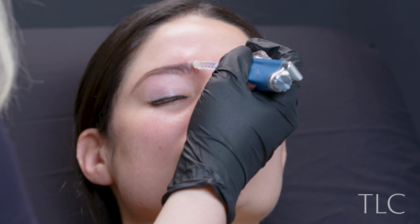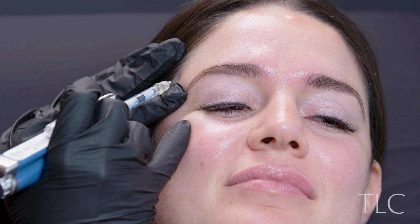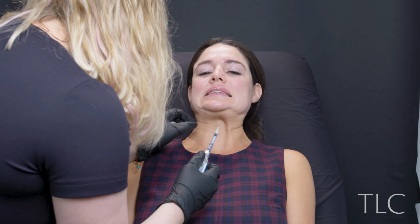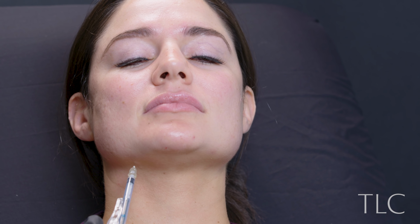Okay, first of all, let's do the Botox. So we're going to be treating her glabella, which is a frown line, forehead, now the temples. Now remember, this is that big muscle, the temporalis muscle, which is involved in clenching your teeth. Then we're going to treat the masseter muscle, and finally the platysma in the neck. This is really going to take the tension off for her.